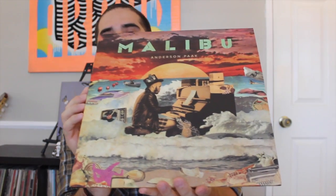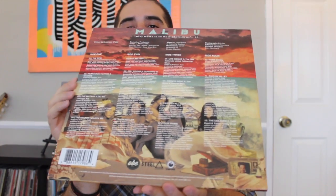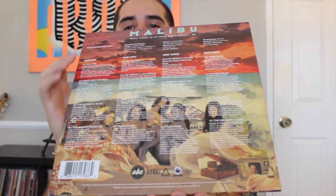Damn, where do I start with this one? Okay, so, alright, here's the front. Let me show you what the sleeve looks like. Here's the back. Track listings with some production notes. He got Schoolboy Q on here. He's got production by Hi-Tech. He wrote a lot, pretty much all his lyrics. He's got some live instruments in here as well.